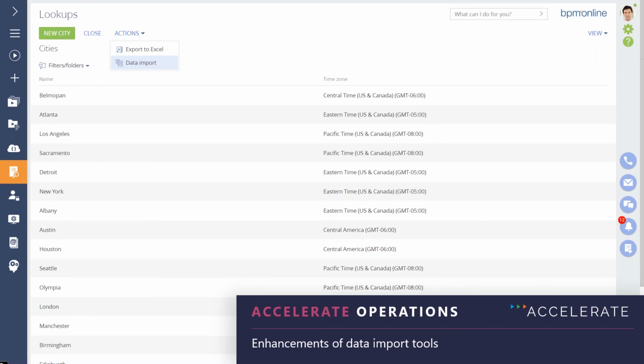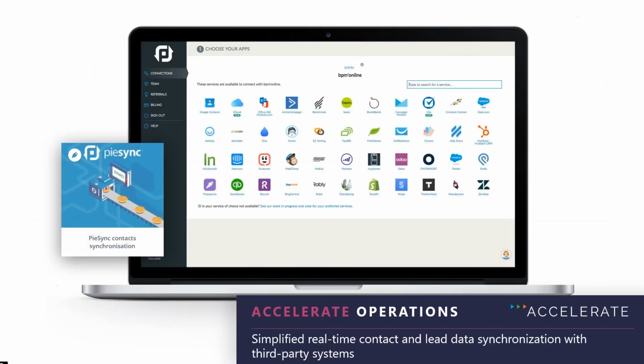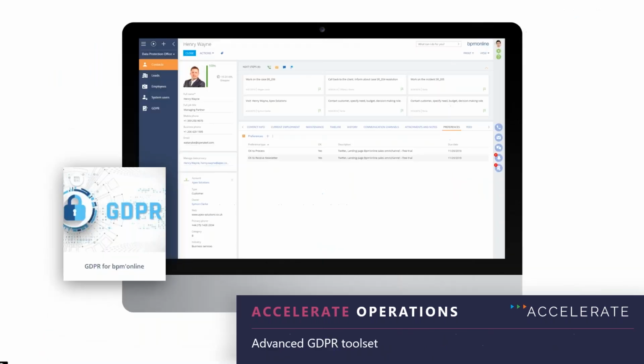Excellent, excellent. So I know that one of the particular challenges that might be of a lot of interest to the folks on the call, in particular, is that since this May, GDPR has become effective. What does bpm'online offer to help organizations stay compliant with GDPR requirements?